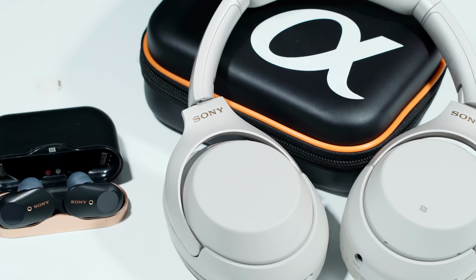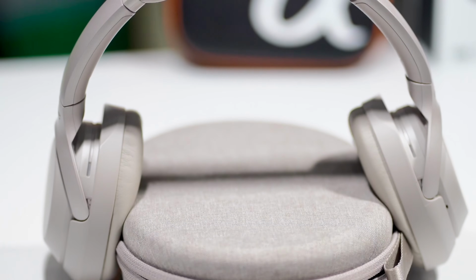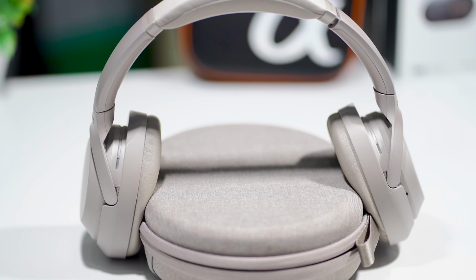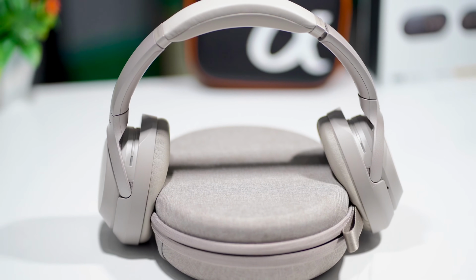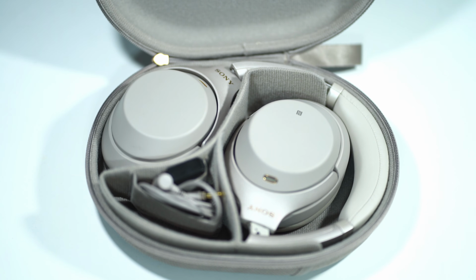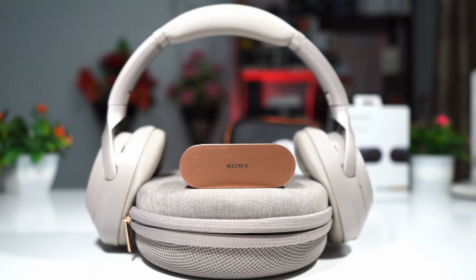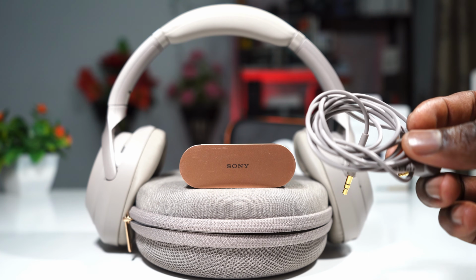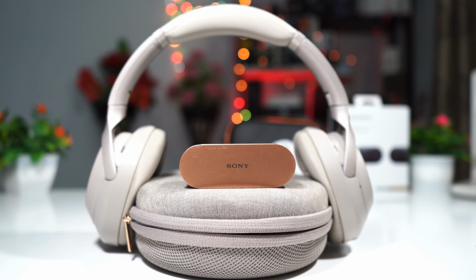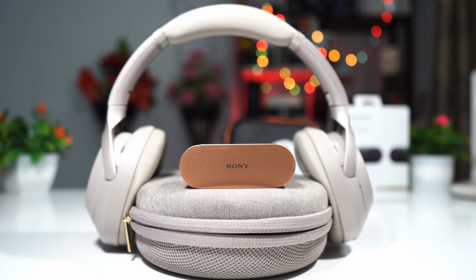But in this comparison, the clear winner is the WH-1000XM3, simply because it has a better sound quality than the WF. It has more battery life than the WF, and the overall build quality is much better than the WF. And it has a wire, which you can use in an airplane. It also has this adapter, which you can use in an airplane, but the WF doesn't have any of those.